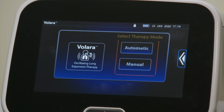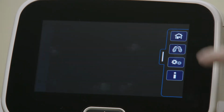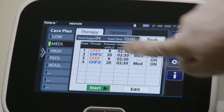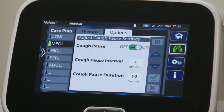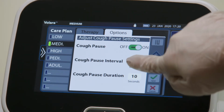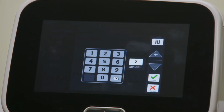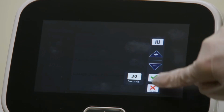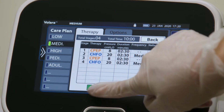If you need to adjust cough pause settings, which are only applicable in preset therapy plans, press Automatic. Before you start the therapy, swipe the Options tab left and select the Care Plan menu control. Select a preset therapy plan and press Options. Slide the cough pause to On. To modify the interval and duration of the cough pause therapy, press the setting. Press the keypad control and enter the required setting, or use the plus or minus controls to adjust the setting. Press Save to save the changes, or press Cancel. When you have made all adjustments, press Therapy and then press Start to begin therapy.